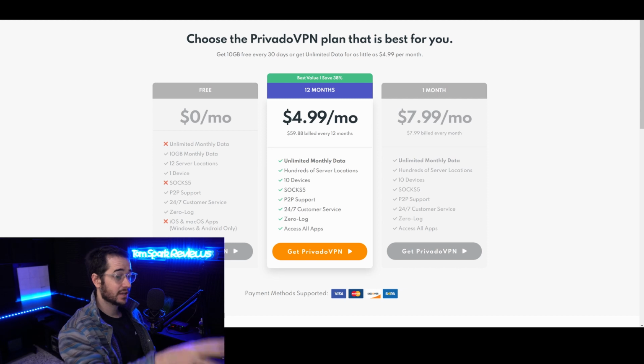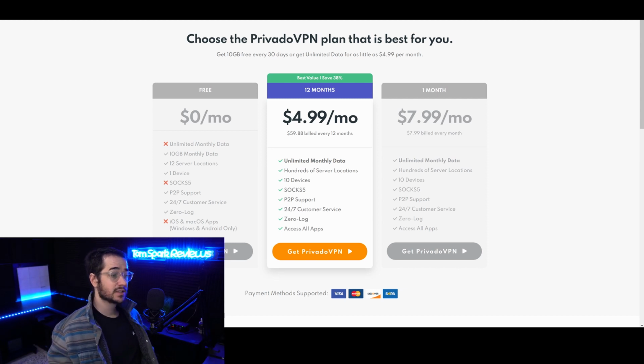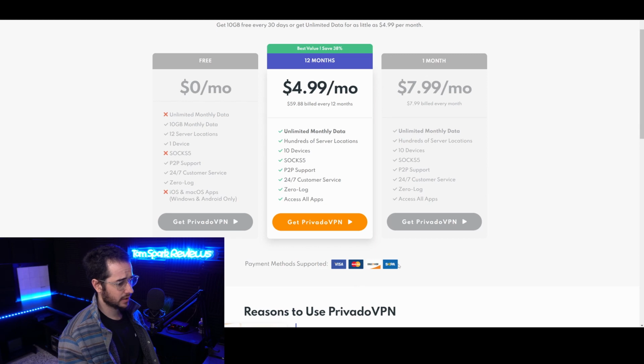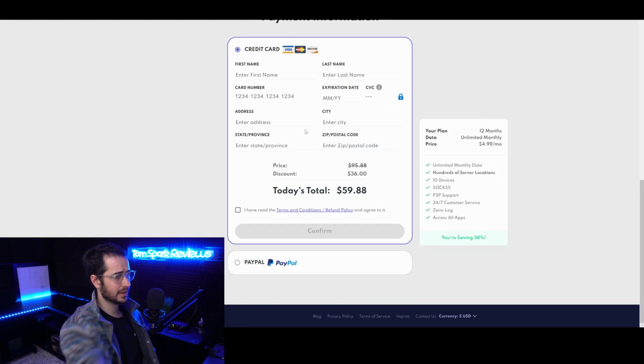Month to month, it's around $8, which is actually a pretty good price. $60 isn't bad for an entire year either, although there are a little bit cheaper options out there for a year, but not bad overall. We do see some basic credit card payments here, and we do see PayPal as an option as well, but I don't see any cryptocurrency.